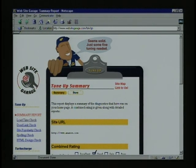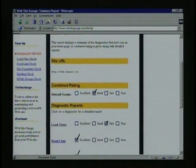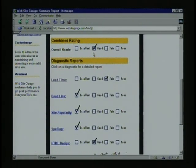When it comes back here, the first thing you find out is whether the mechanic likes you or not, because if your results are good, the mechanic smiles. All right, so solid, just needs some fine-tuning. That's right. Now, as you go down, what you see is that there's a combined rating of good, which means the site is doing quite good overall. And you have 5 metrics here. The weak link is load time, obviously. It only got a fair for that, but it got pretty good grades everywhere else. That's right. So you can find out how many people are linking to you, check your spelling and your HTML design.